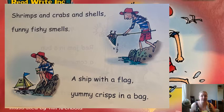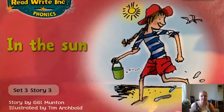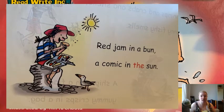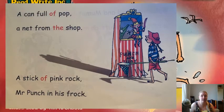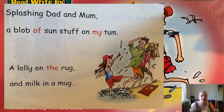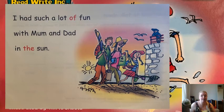Shrimps and crabs and shells. Funny, fishy smells. A ship with a flag. Yummy crisps in a bag. Red jam in a bun. A comic in the sun. A can full of pop. A net from the shop. A stick of pink rock. Mr. Punch in his frock. Splashing dad and mum. A blob of sun stuff on my tum. A lolly on the rug and milk in a mug. I had such a lot of fun with mum and dad in the sun.